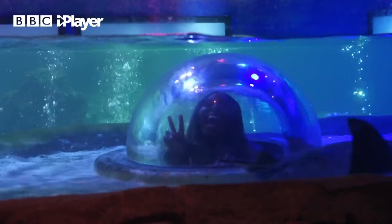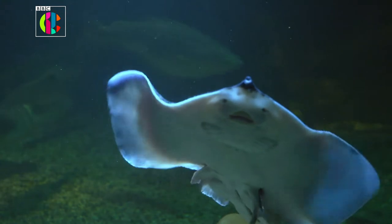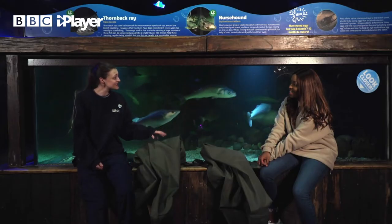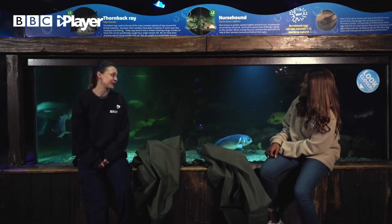Next, I'm helping with a breeding program aimed to increase the population of our rays and sharks. We're going to be looking for eggs that have been laid at the bottom of this tank by our rays. Okay. Here are some waders, and if you'd like to, we can jump in. Well, I'm going in there. But I promise you've got nothing to worry about. Okay.